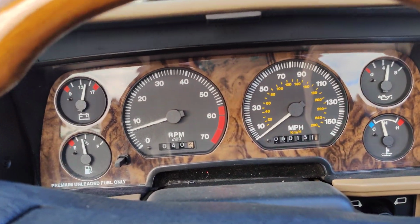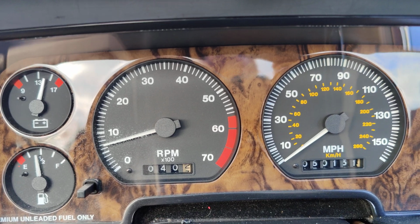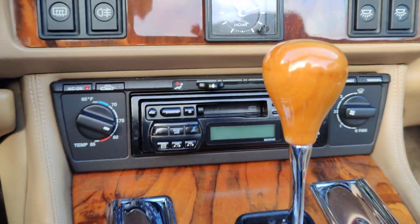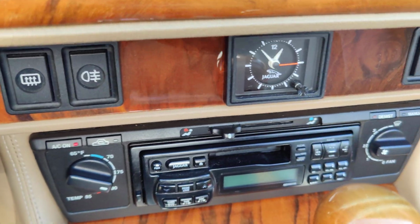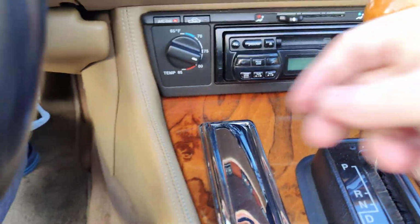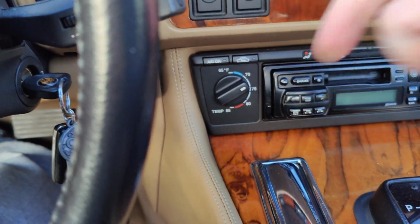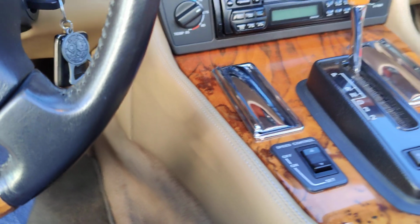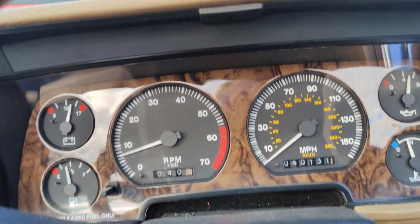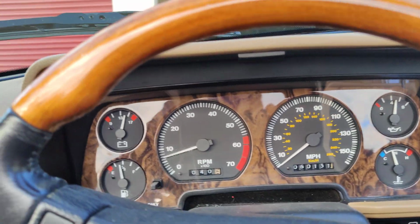Car idles really well, exactly where it should, about 750 RPM. You can see the mileage there. I've done 60,131. Not that I need the air conditioning today, but it's all working fine. No warning lights. Everything's working in that respect.